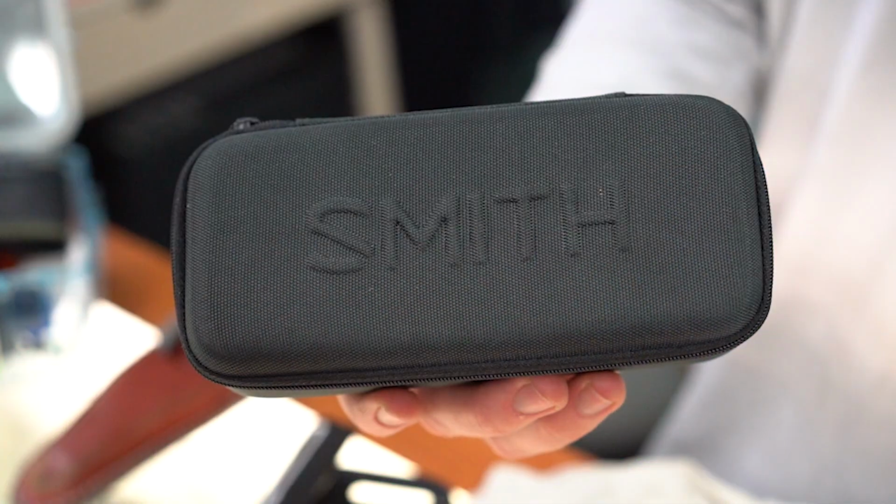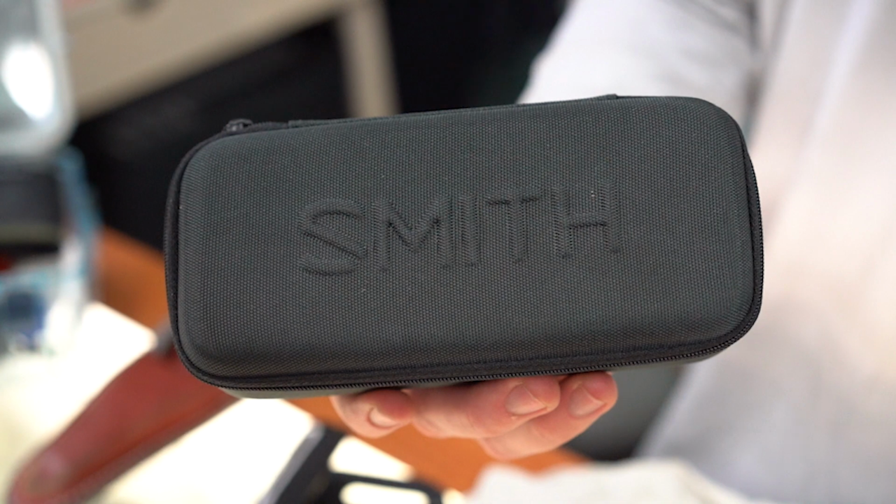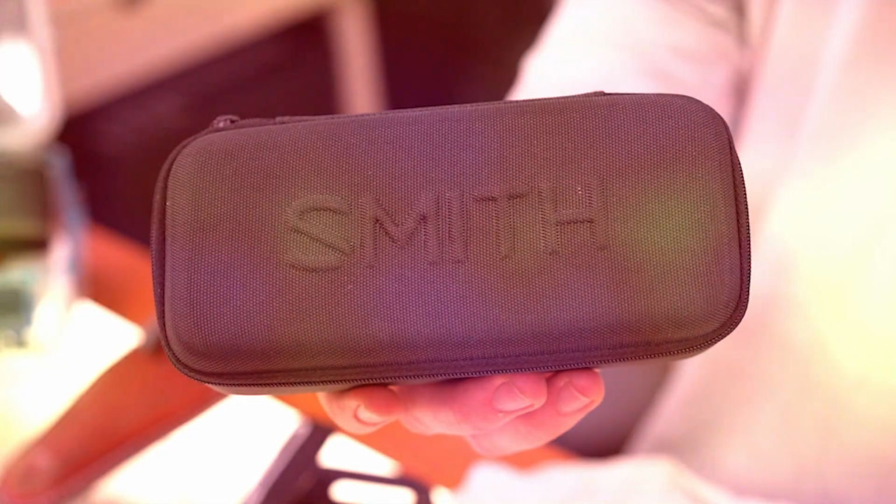Also bring an extra pair of sunglasses. The ones I have on here are a bronze mirror, so these are good for bright situations. If the conditions change, or if I happen to lose these, I have an extra pair. I keep just a different type of lens. This is a non-mirrored, so if it's a cloudier situation or a low light situation, I can make a switch and still be able to see fairly well.